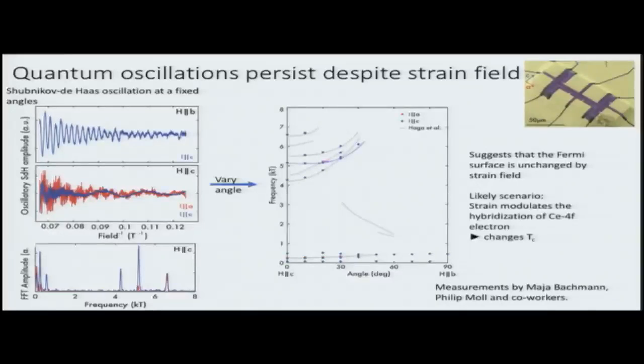One thing to note is that they could observe Shubnikov-de Haas oscillations in the devices, which first of all means that the whole focused ion beam device fabrication doesn't introduce any significant disorder into the device. What they observe lines up very nicely with quantum oscillations done on the single crystals. That suggests that the Fermi surface isn't changing a whole lot due to the strain field in the structure, meaning that a likely scenario of what is changing the critical temperature in CeIrIn5 is that the strain modulates the hybridization of the Ce 4f electrons.